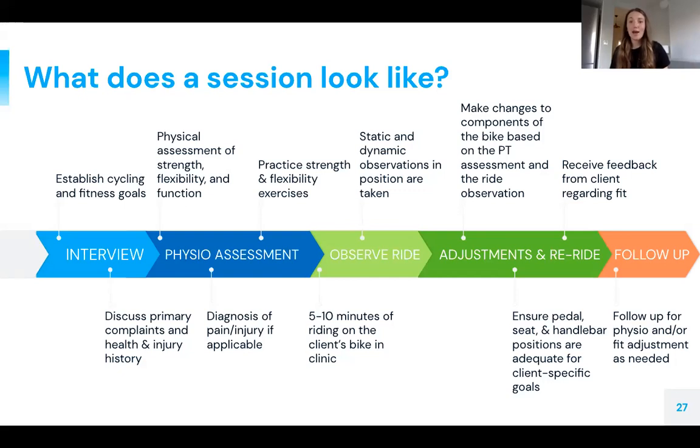Then you look at how you ride on a trainer, how you stand on it, or how you are statically, and how you move, making observations there. After that, you make changes to the components based not only on the observation of the ride, but on the information gathered from the interview and the physio assessment. Then you look at the pedal, seat, and handlebar positions and make sure they're good for that specific goal as well.